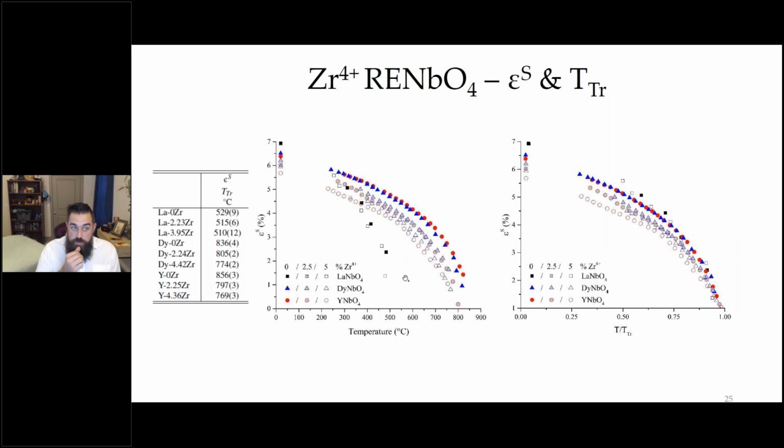All right, so looking here at lanthanum niobate, dysprosium niobate, and yttrium niobate with similar concentrations, as expected, not a lot of change in the lanthanum niobate phase transformation due to zirconium. But what we see here for the dysprosium is a decrease of roughly 60 degrees, and for the yttrium niobate, roughly 90 degrees change due to fairly small loadings of zirconium co-substitution.